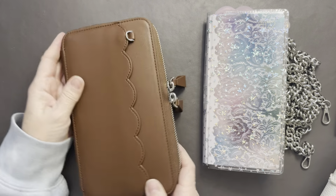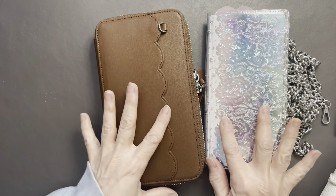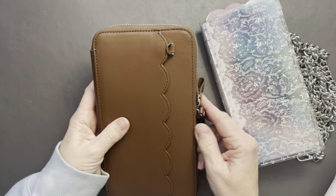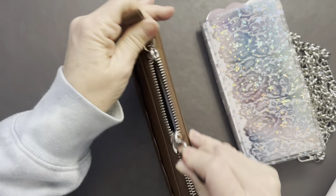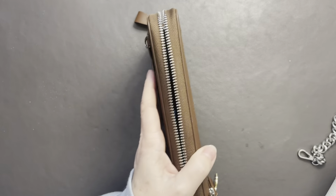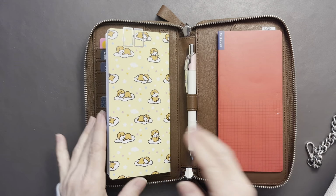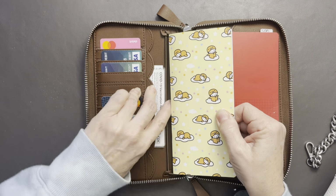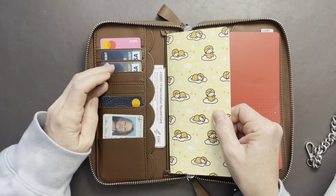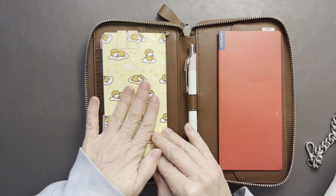So what I wanted was a wallet that had strings so that I could add a notebook in. And this cover is amazing. It lays completely flat, which I love. You can add a string into it, which it comes with. So I can have, this is going to be my grocery list. So I can keep this in here.